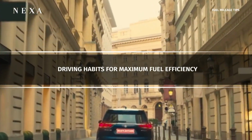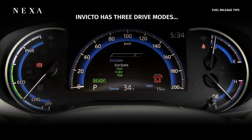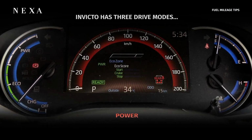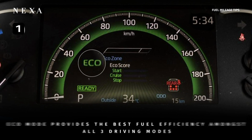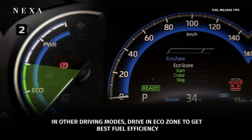Let us look at some driving habits for maximum fuel efficiency in IEH. INVICTO has three drive modes: Normal, Eco, and Power. Use Eco mode, as it provides the best fuel efficiency amongst all three driving modes. In other driving modes, drive in Eco zone to get best fuel efficiency.